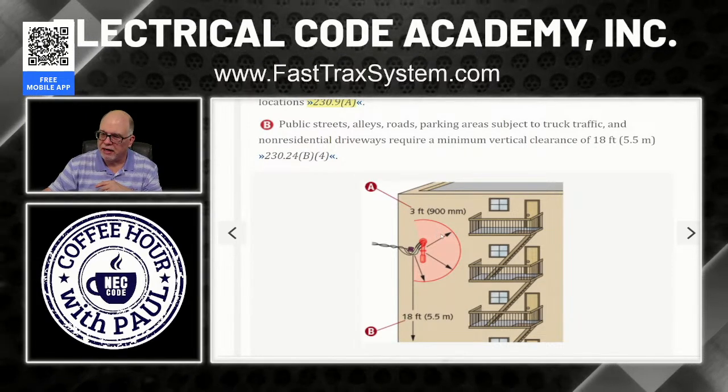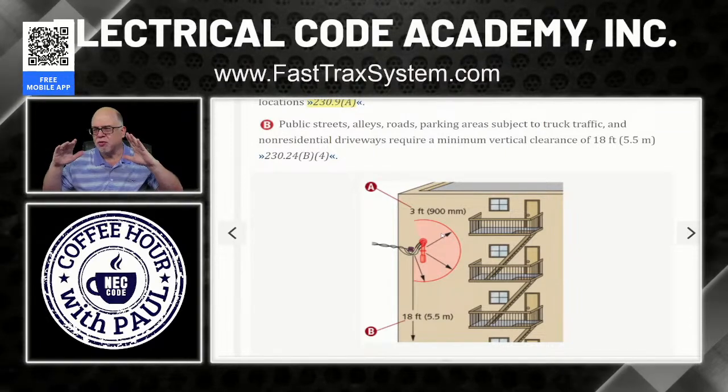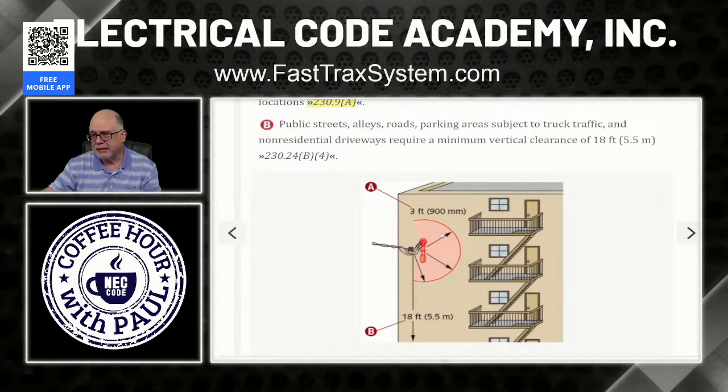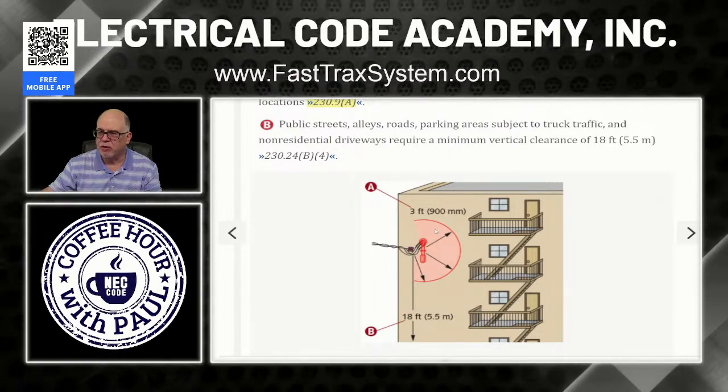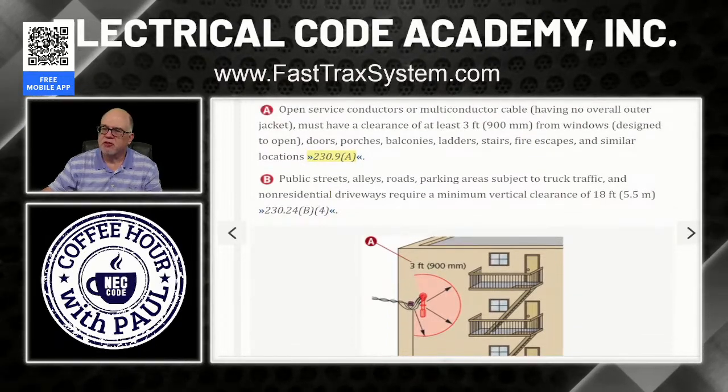Now, if that window was right here, but it was a fixed window, maybe just a round viewing window or something that's not designed to open, then that would not be an issue. It's got to be a window that's openable or designed to open. Now, let's look at B.